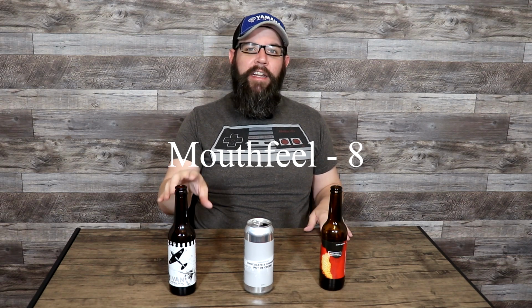The body, still well above average on this one. I would expect a little bit more body on Russian Imperial Stout, but it was still well above average, 8 out of 10 there. Same thing for the mouthfeel. Again, well above average, 8 out of 10. The finish, I gave it a 9. It was almost perfection. It was long and layered and complex. This was a really interesting beer, had a lot of layers to it, and it was just a pleasure to experience. There's not much else I can say about it.